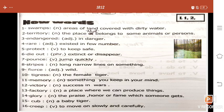Fierce means wild. Tigress is a female tiger.